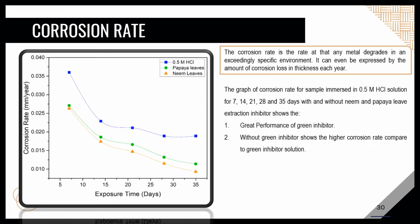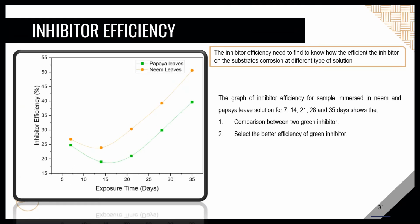In addition, this is the corrosion rate graph of the specimen for 35 days after calculating the corrosion rate. As we can observe from the 3 different lines, the great performance is the green inhibitor and the best is neem leaf, which is the orange color, while the blue line without green inhibitor shows the higher corrosion rate. Furthermore, we also calculate the inhibitor efficiency for 2 types of green inhibitor. By comparison, the better efficiency is neem leaf, followed by papaya leaf.